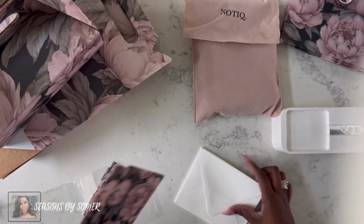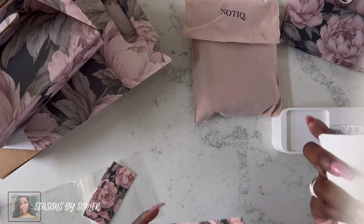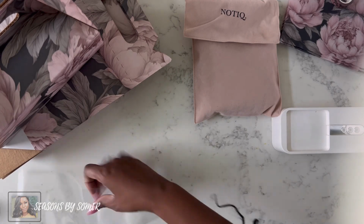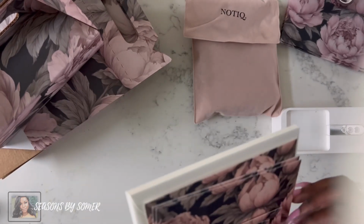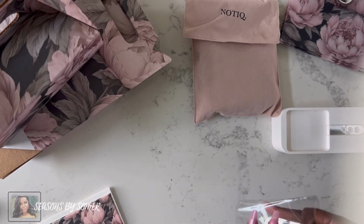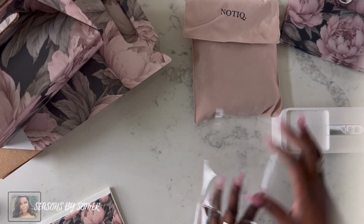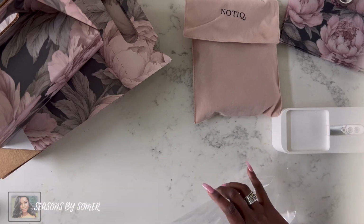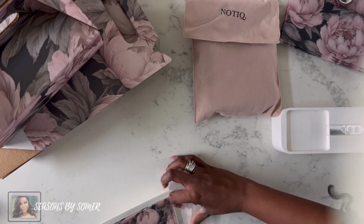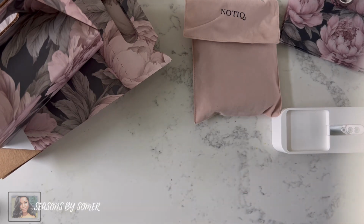And then we have four envelopes in a cream tone, beautiful sizing, that we can use for writing our handwritten notes. I could see myself using this for gifting things on Mother's Day, those small, cute, kind of dainty gifts, or for one of my lady friends who may have a birthday coming up. And so these are really, really cute here.